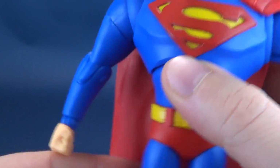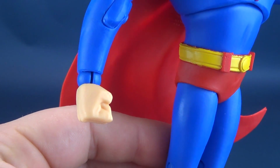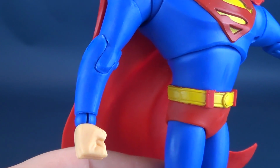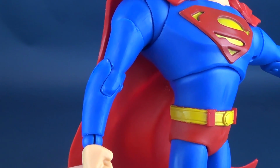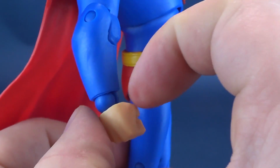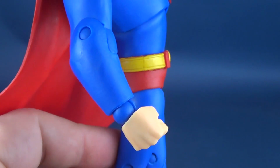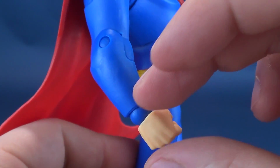I'm not bothered at all either by the fact that part of his ball joint right here is all colored in the same blue plastic. If you remember when we looked at the Action Comics 1000 Superman, his issue was the fact that they did use the same blue color on his ball joint, this hinge joint right here, and it did cut off the hand too much.